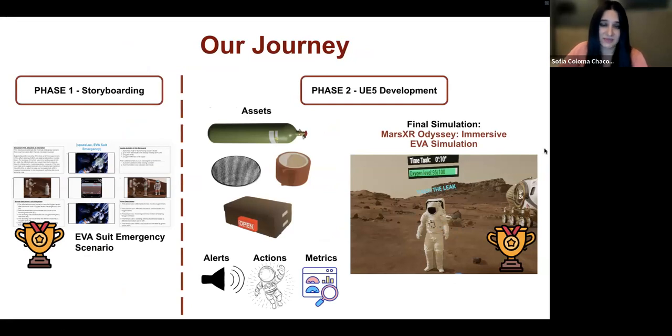So as this team are already involved in the space sector and exploring extended reality solutions for robots, we were motivated to enroll on this interesting and fun challenge to explore how we can use virtual reality for future space missions and help astronauts. So this motivation started with the first phase, the storyboarding, where we submitted an emergency storyboard, and our proposal was selected.